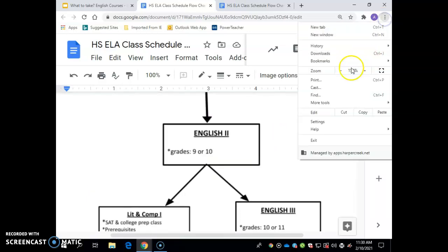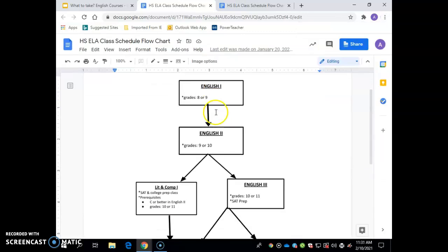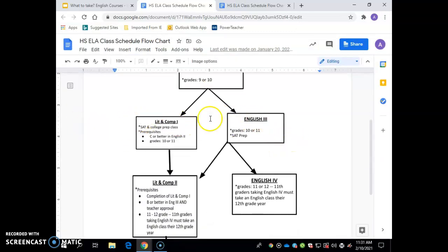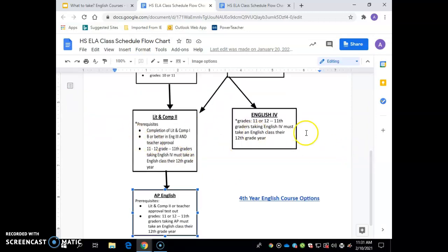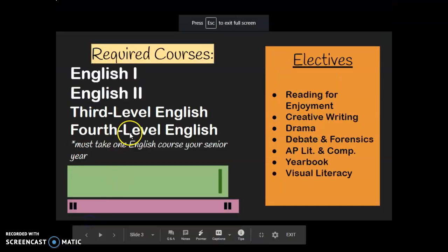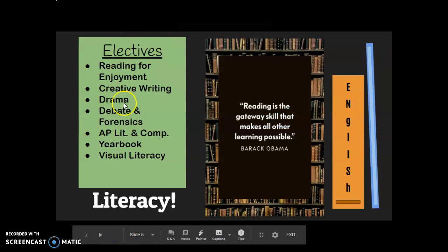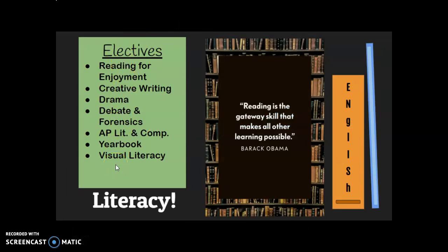So zooming out just so you can see, once again, this is the flow chart. English 1 to English 2, you get to determine which class you want to take for your 3rd level English. This is your class level for 4th level English. And then remember, back to the requirements here, if you do take your 4th level English early, you do need to take something your senior year. And we have the electives as a great opportunity to do that. Once again, here's our elective list.